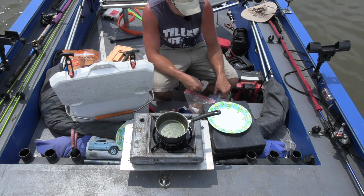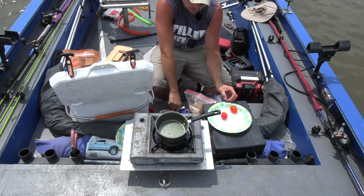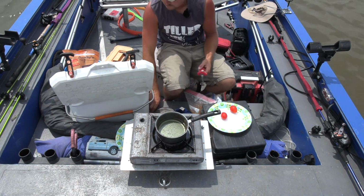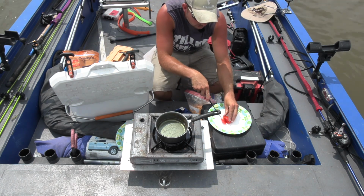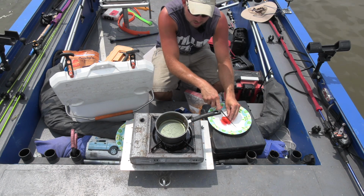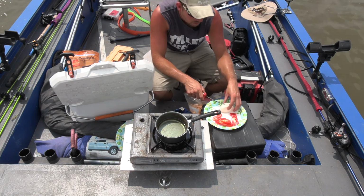Do this pretty straightforward here. I've got a few tomatoes out of the garden here. I'll just slice those up. I think I only have 2 or 3 tortillas, so we may just be eating all the fixings at a certain point. I've got some onion here.